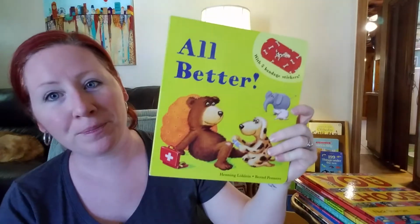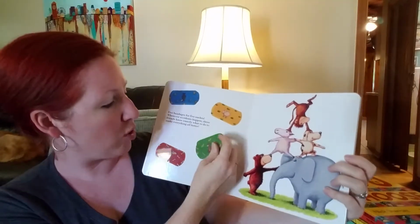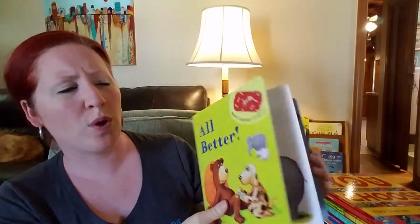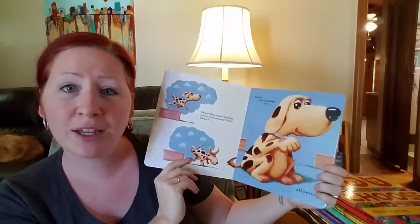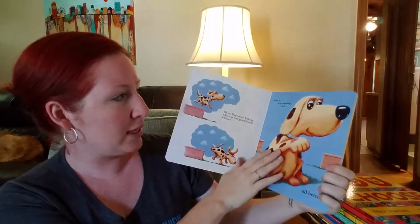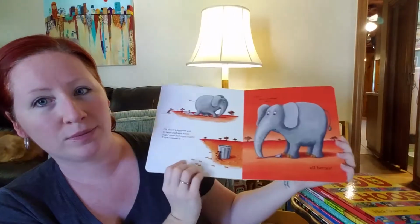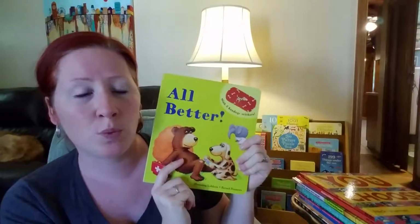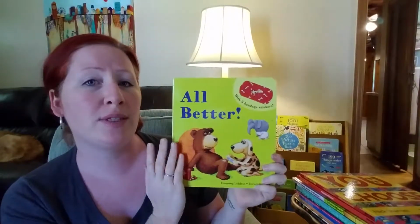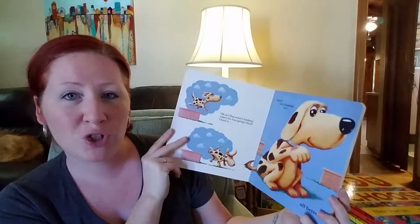Next, we have All Better. All Better has these reusable stickers. When they get dirty, you rinse them off with water, and it takes you through these friends who have boo-boos. And how do you solve that problem? Well, you clean it, you kiss it, and put a bandage on it. Each one has to be fixed. It's great for working through problems with your children, learning how to take care of our friends, and following directions, and repetition of reading will really help too with this book.